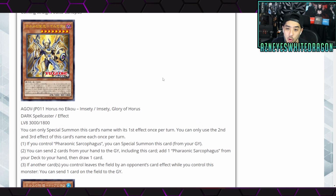Oh, is that like the... what is that? HORUS, the Black Flame Dragon, right? That was like the one card that I remember that saw some play that was like the level 8 monster, right? Dark spellcaster effect, level 8, 3000 attack, 1800 defense. You can only special summon this card's name with its first effect once per turn. You can only use the second and third effect of this card's name each once per turn.